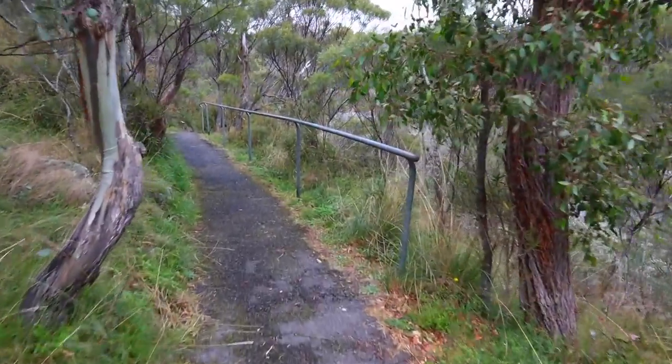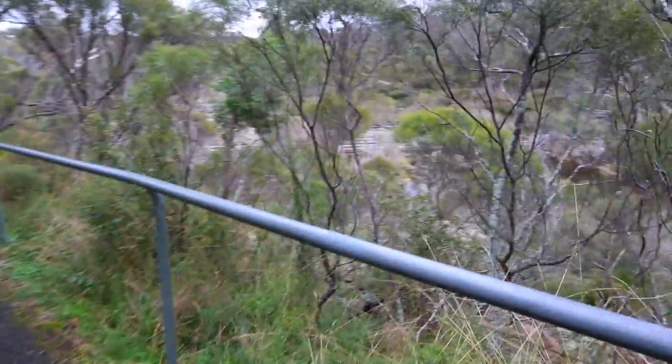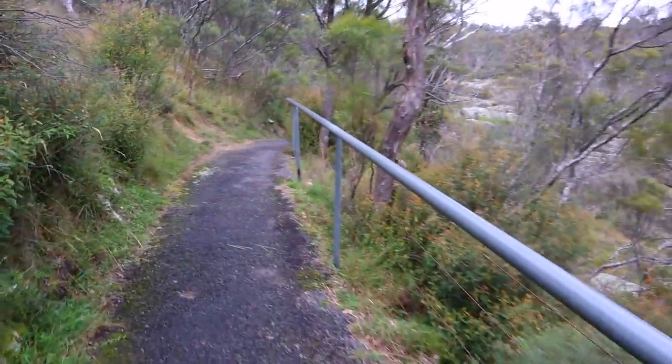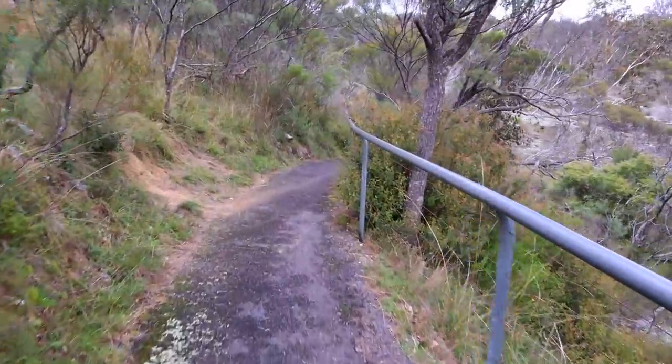So we're just walking down here for a little bit. There's a little bridge over here, got the water. So I thought, yeah, we just walk down here. At the top of the falls.